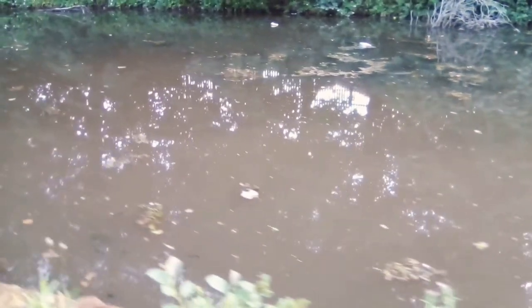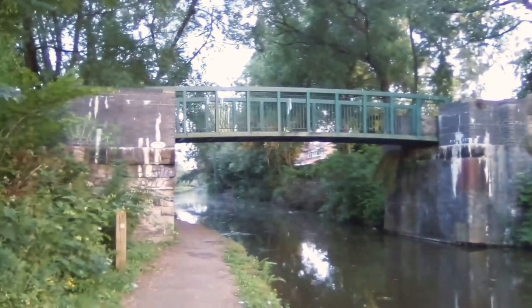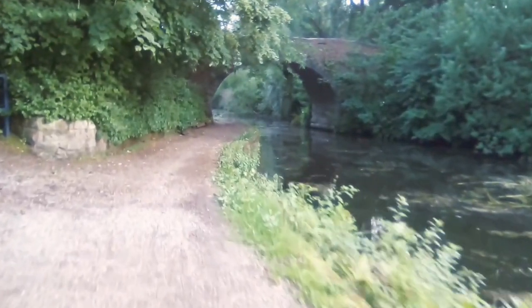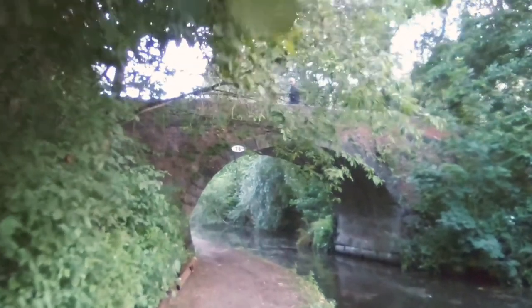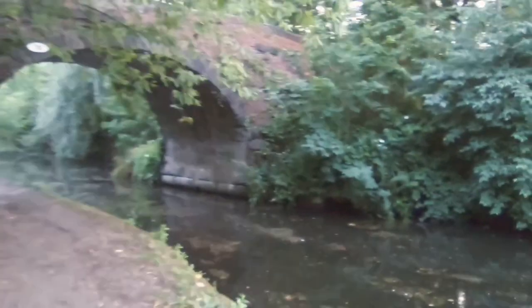So we've seen examples of that further up, and now you can just tell that we're back into the old fashioned part of the canal. Show you one of the old bridges again. It's easy to forget that just 200 metres behind us is the motorway, and also Broadway, which is the Oldham into Manchester town centre main road, which is a busy stretch.